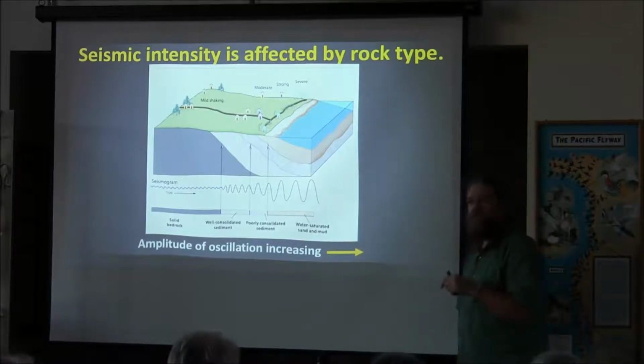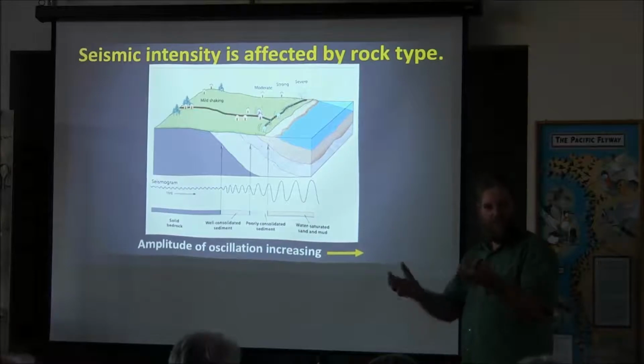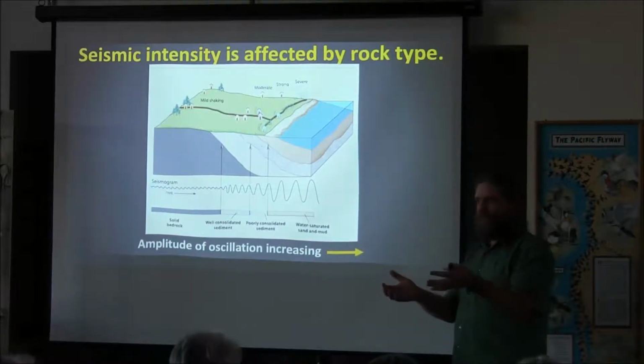There were people in Santa Rosa who felt our earthquake yesterday. Santa Rosa is a large sedimentary basin, so it amplified the ground motions.